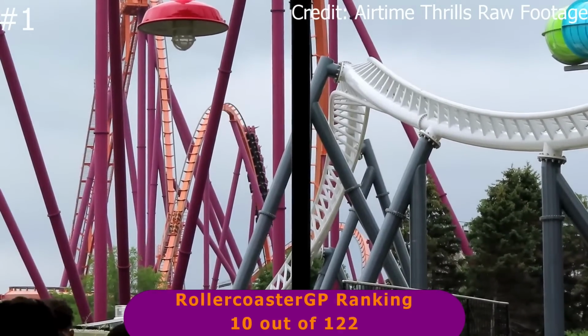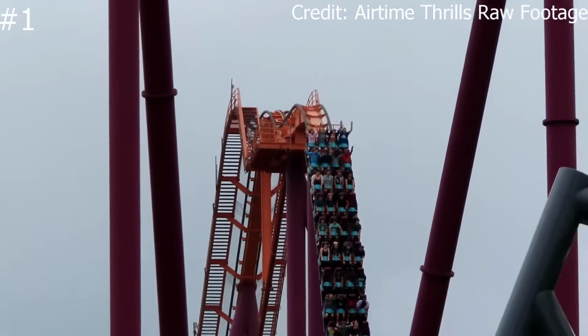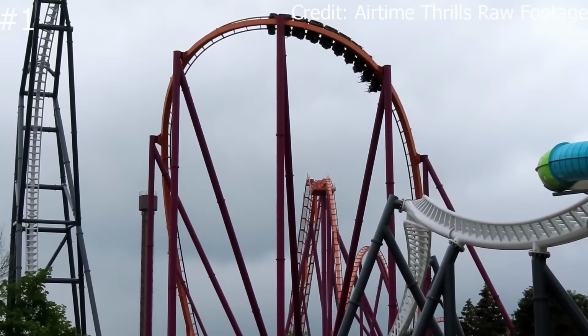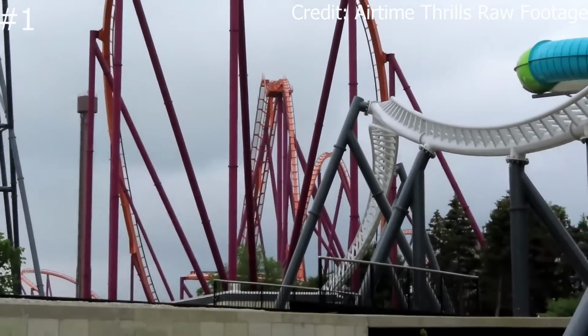Raging Bull is a B&M Hyper, but a unique one as it is not a traditional hyper layout with airtime hills and is alternatively a twister layout. Despite this, the ride still offers a ton of airtime, especially in the back row and especially the first drop, which is one of the best you will find.